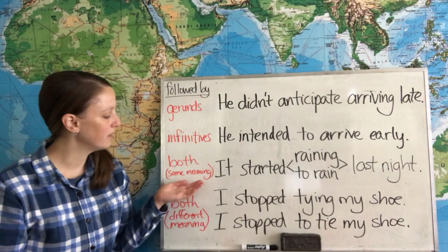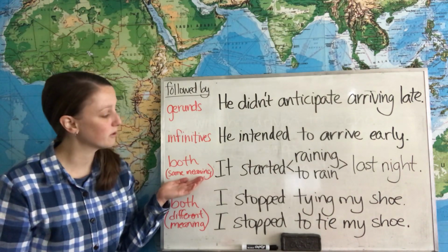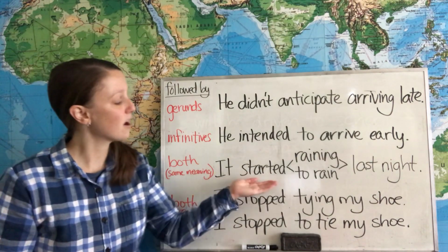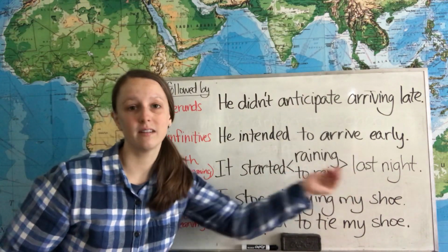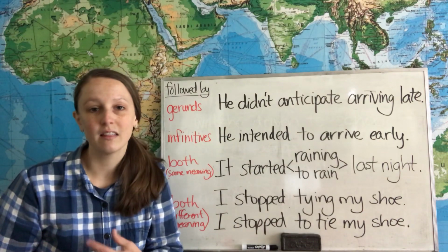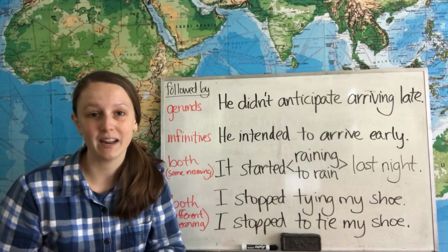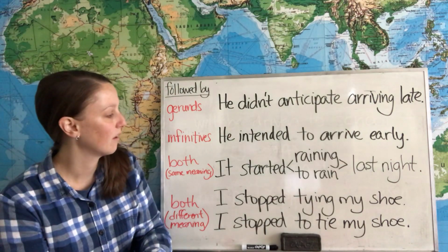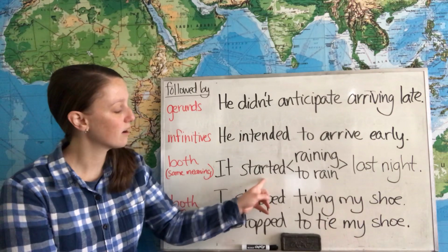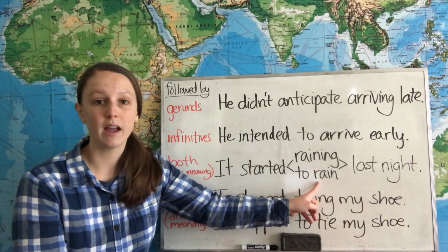Our next group is verbs that can use either a gerund or infinitive after them. Like, it started raining last night. It started to rain last night. These 2 sentences are both correct and they both have the same meaning. It means that the rain started last night. So after a verb like started, we can use the gerund raining or the infinitive to rain, and we keep the same meaning.